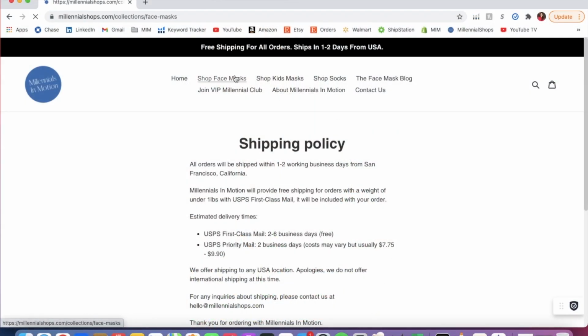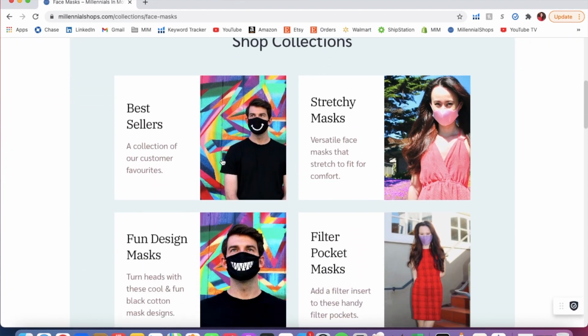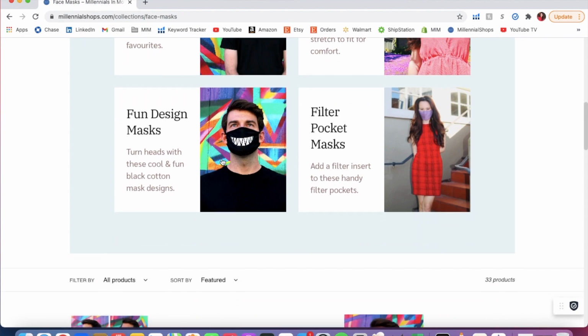Here's an example of a page where it's just a template. It's just a Shopify template, not the greatest. And here's an example of a page I stitched together using Shogun. As you can see, it just has nice borders, it has nice paragraphs, it just looks more professional. I also use Shogun for my About Millennials in Motion page, and funnily enough, the About Millennials in Motion page gets the second most views of all my pages, so it's an important one to try to look good.